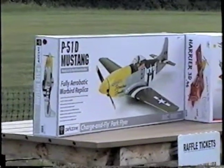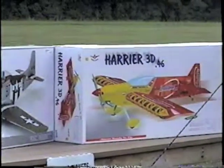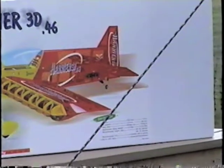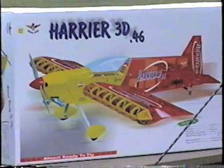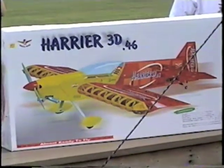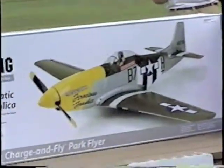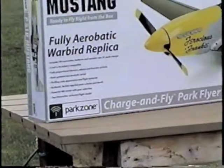Here's what I'm going to win. I'm going to win this electric Mustang. Or it looks to me like this isn't electric. I think we'll go at this Hacker one. Harrier 3D. It's pretty cool looking. We'll take that one if we get a choice. This one's an electric one, like my Park Zone. Well, it is a Park Zone.